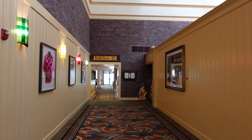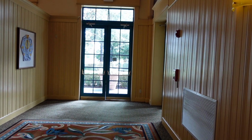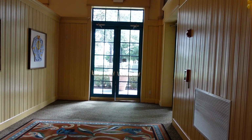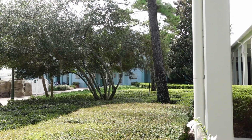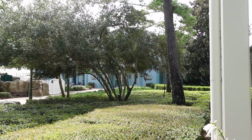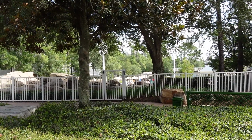Where Christy and I will have our anniversary dinner later this evening, and we'll take you along with us. But for now, let's head out these doors and head to the pool. Now going right outside, you're gonna have the pool right over there. To the right is your Senses Spa, because this is a spa resort as well. And this is gonna be the feature pool, which we're gonna take a look at in just a second.